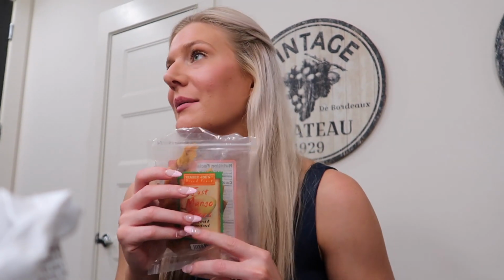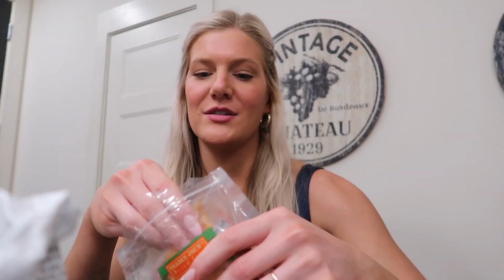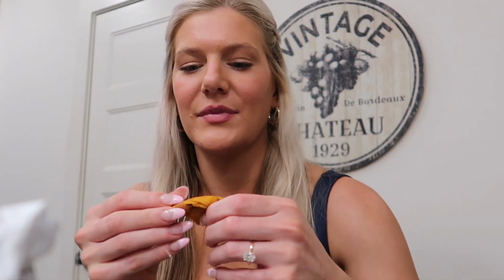Alright, I'm just sitting here while Matt's cooking. These mangoes are like one of my favorite snacks just to snack on. They're so good. No sugar added. Unsulfured, unsweetened. It says just mango.